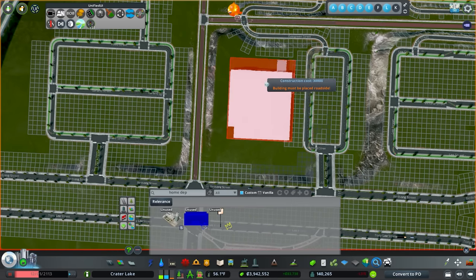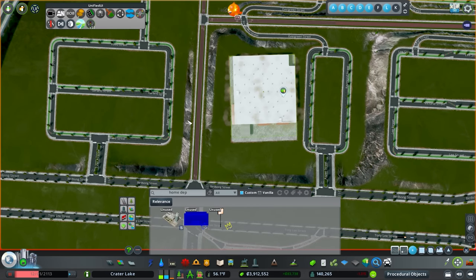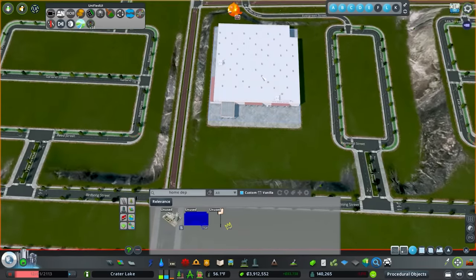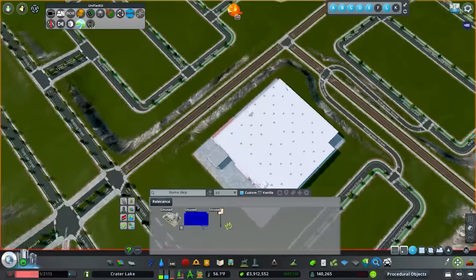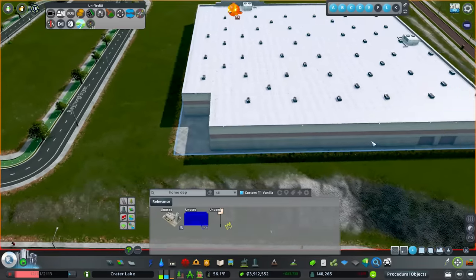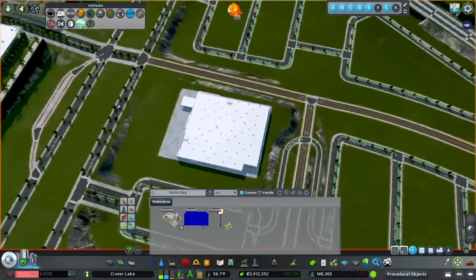And then that way we can come in here and let's place this down, and then we will turn it, go like this. And then let's go ahead and place it a little bit to the left, because I wanna get some parking in here. And then we still need to provide access for trucks as well. We have a bay right here, and looks like we have a small little opening back there, but I think this is the receiving bay right there.